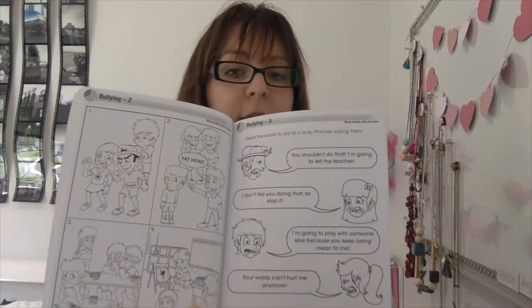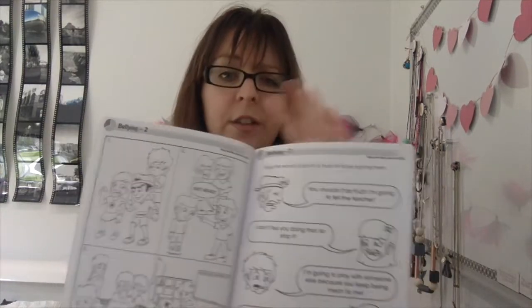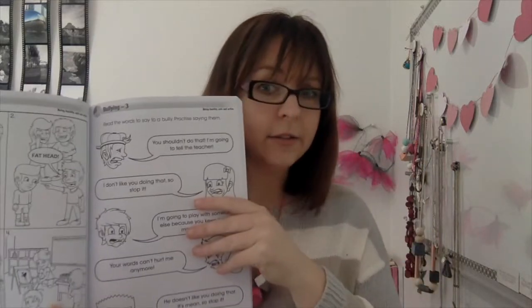And the thing that I love most about them, they've got stories in them, they've got conversations for the kids to follow. The graphics are really clean, the pages are really simple and clean and easy to read. There's not huge ranges of color. That sort of stuff really irritates me in resource books because kids are very easily distracted.